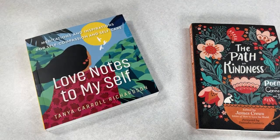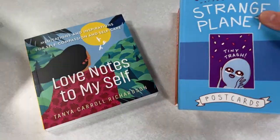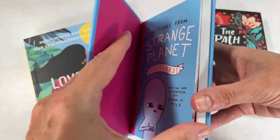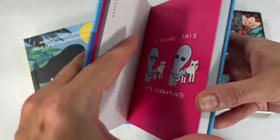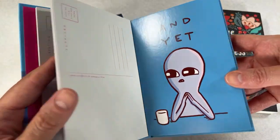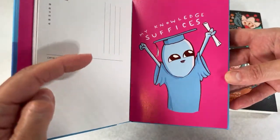So these are going to be available two for $5. I also have this, sorry for the bump, you guys, this little book. It's a book of postcards. Book of postcards, and it's all alien themed, and it's super cute. Super, super cute. I think it would be really cute for crafting.